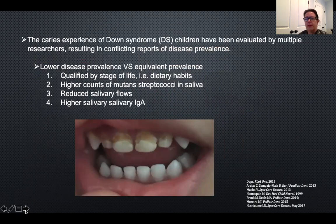The dental caries experience of Down syndrome children has been evaluated by researchers across the world, and there's been a lot of conflicting evidence published. Several studies have suggested that the Down syndrome caries experience is lower than their typically developed counterparts. Others have found that it's been equivalent. And still others have suggested that the rate is lower, but it's mitigated by risk factors such as dietary habits.